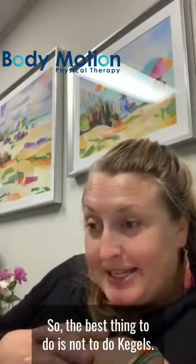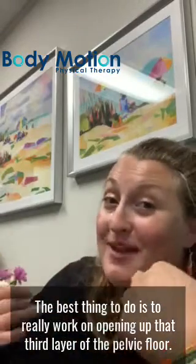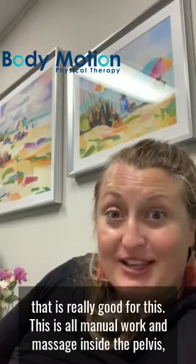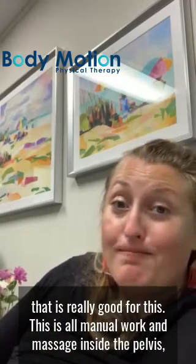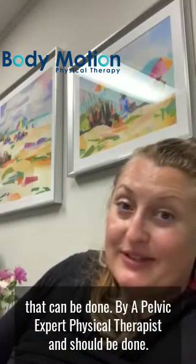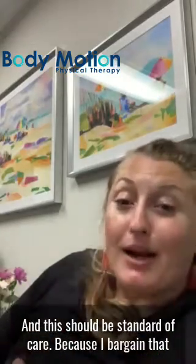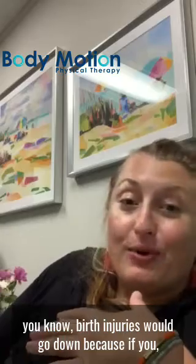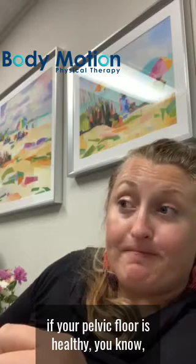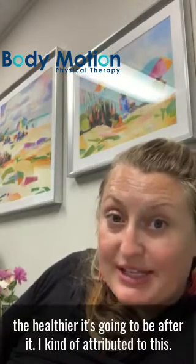If your pelvic floor lives in this tight position, it's going to have a difficult time opening for childbirth. So the best thing to do is not to do Kegels. The best thing to do is to really work on opening up that 3rd layer of the pelvic floor. And there's not any stretch that is really good for this. This is all manual work and massage inside the pelvis that can be done by a pelvic expert physical therapist, and should be done. This should be standard of care, because I bargain that our birth injuries would go down. If your pelvic floor is healthy, the healthier it is going into it, the healthier it's going to be after it.